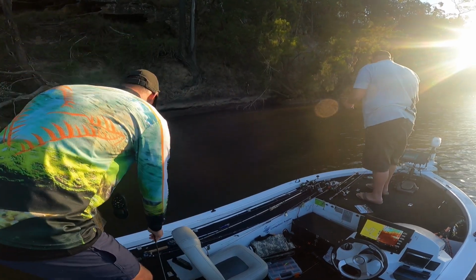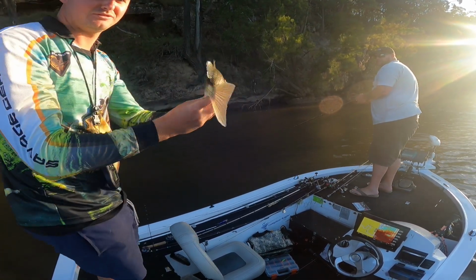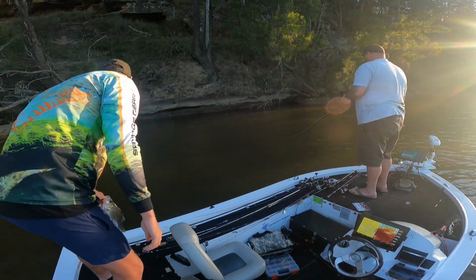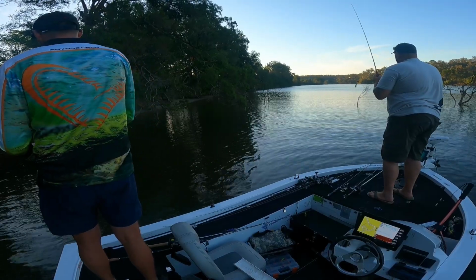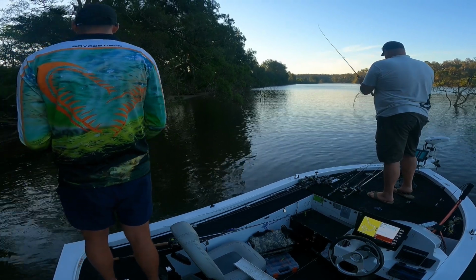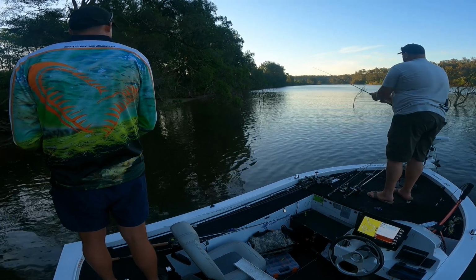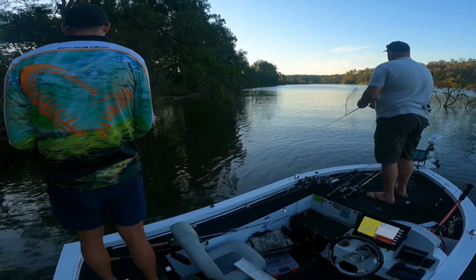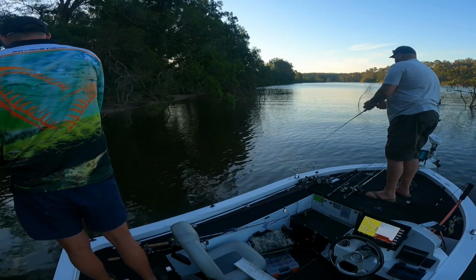You need a fat bass too. Good one. You got what, 32 fork? Yeah, 32. Not bad. Yeah, but you just never know, eh? He's just holding onto a lip. He had a good whack at that too. There's a little one that went for it and he just pushed the other one out of the way. Oh, was it two different fish? Yeah.